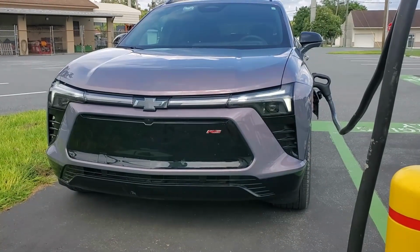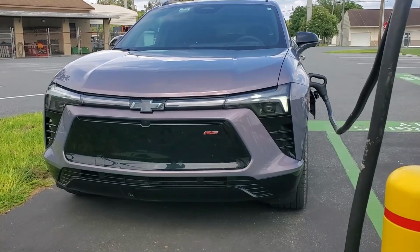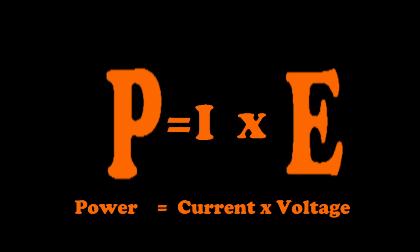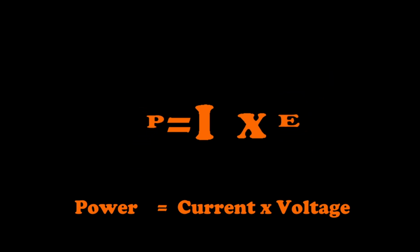And here's a little something I remember from my electrical engineering days. It's the pie formula. Power is equal to the current times the voltage. So the power the charger can deliver depends on your battery voltage. If you have one of the Korean cars, you have a lot of voltage and you'll get a lot of power. GM's Ultium has the lowest of any car I was considering. That's why I got the rear-wheel version with its bigger battery. It's not just the range, it affects the charging speed.